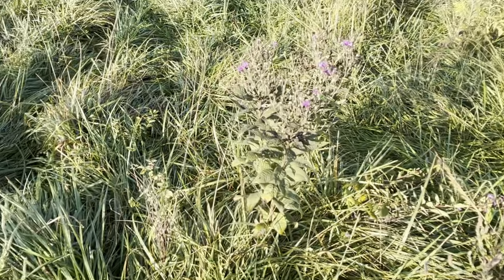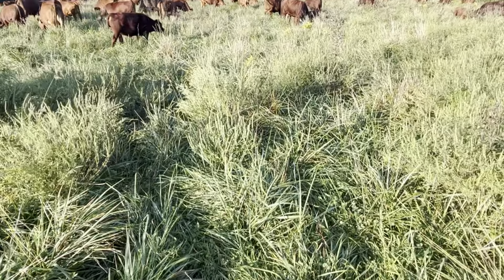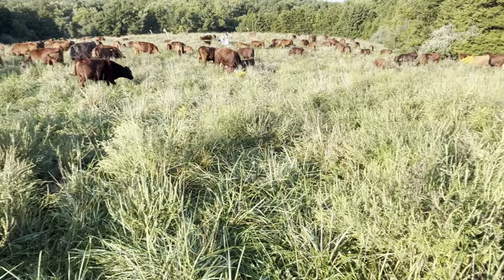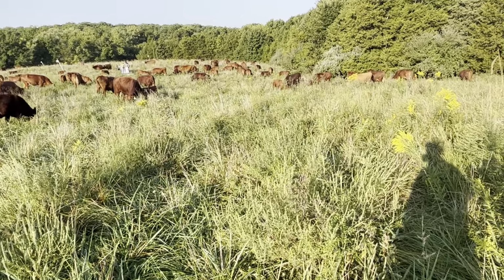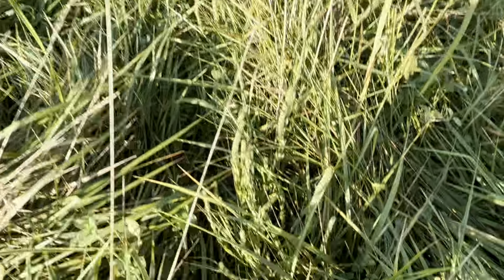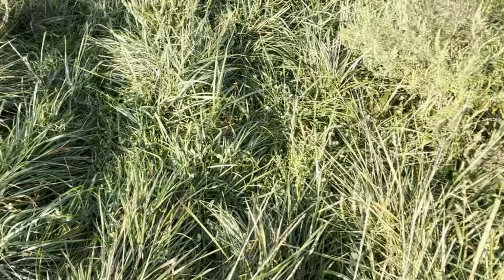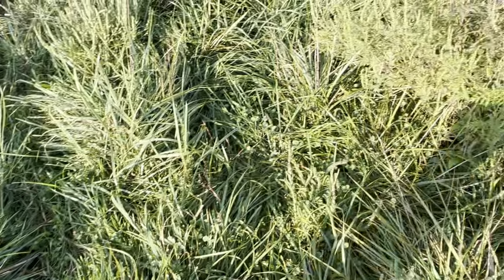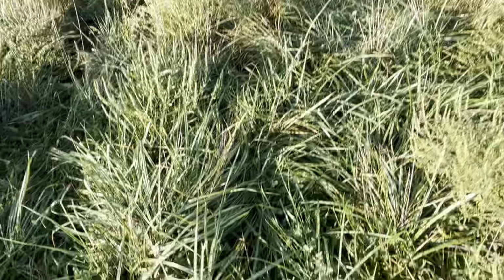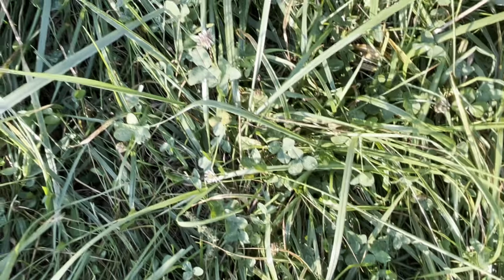Look at the diversity in here. That's the one thing I don't like about, people say you need to spray your farm and get rid of all the weeds. Well, when you do that, what you end up with is a 100% monoculture of this Kentucky 31 fescue. Then you have issues. Folks, if I sprayed this to get rid of these weeds, what do you think's gonna happen to all that clover? I mean, look at that. There's clover coming up in the middle of the fescue.